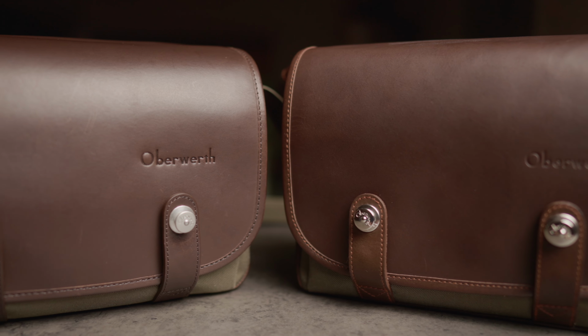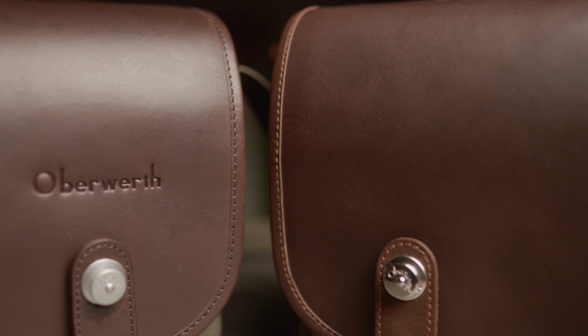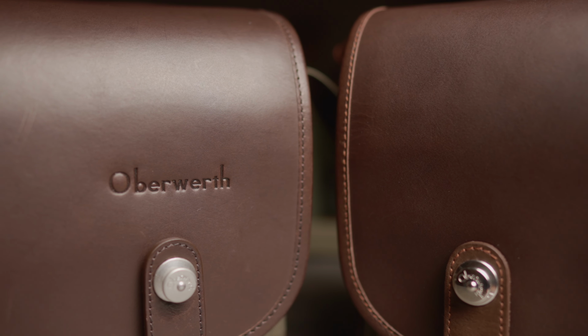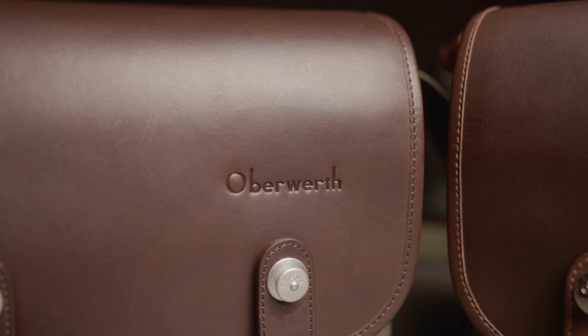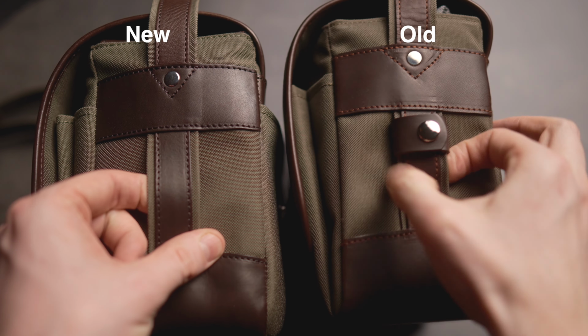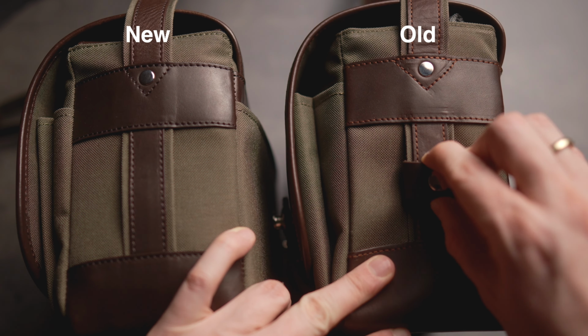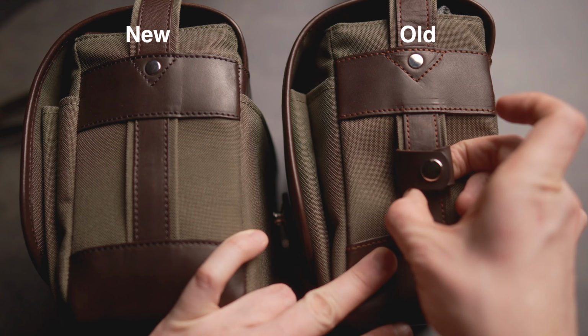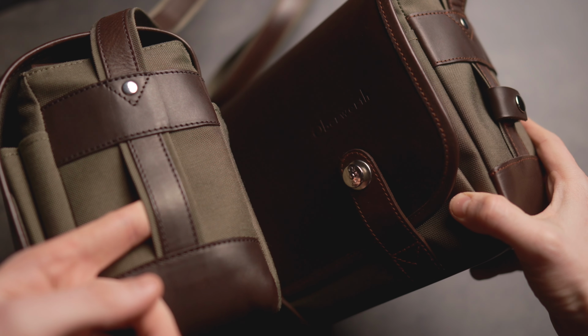So as far as I can tell, there are very few changes to the outside. Most noticeably for me, the stitching on the old one was done in this slightly brighter, almost orange or copper brown, whereas the stitching is more toned down and muted on this new version, which I actually prefer. Aside from that, there was this one loop on the outside of the old model, which the new one doesn't have. Apparently that loop was used so that you could hook some accessories to the outside of your bag, but I've never done that, so don't quote me on that.